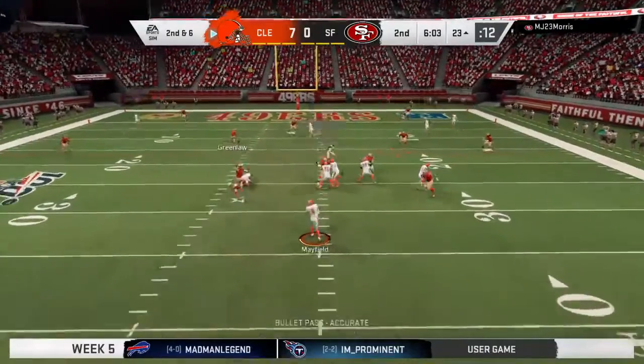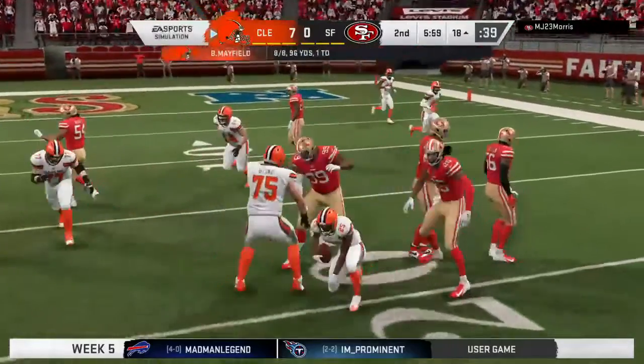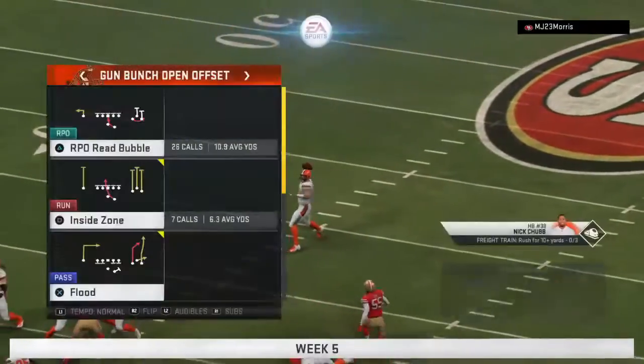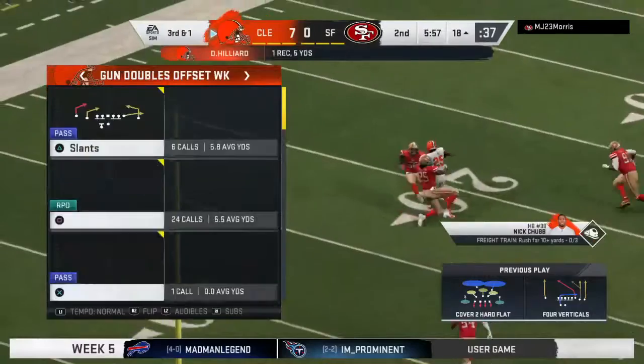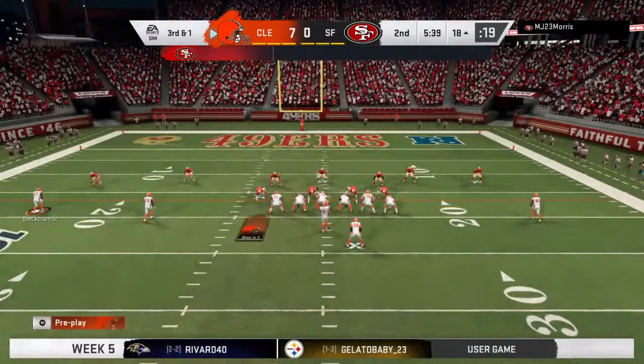To throw on 2nd and 6, Mayfield. And he's going to find his man out of the backfield. That's complete. And they'll bring him down at the 18-yard line. 5 yards on the pickup, and that'll make it 3rd and 1.